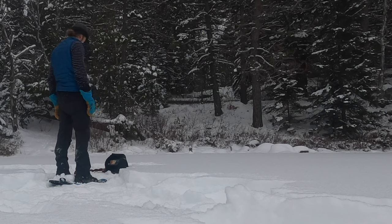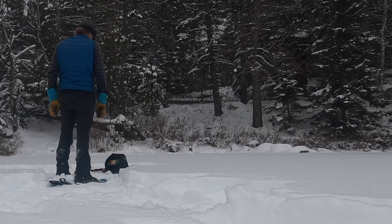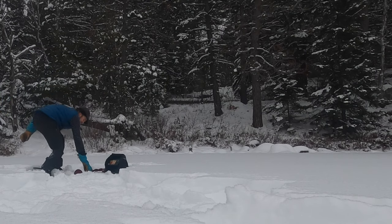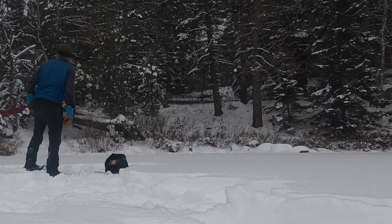Marking something down there. Suspended at 2.5 feet under the ice. I'm guessing there's a branch. I'm gonna go to the left here, closer to shore a little bit. See if I can get right at 4.5 or 5 feet of water and get away from whatever that is.